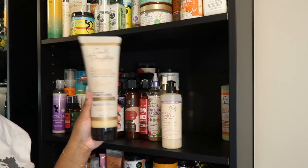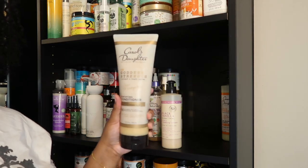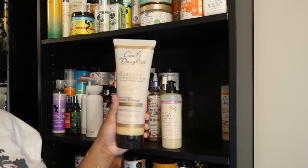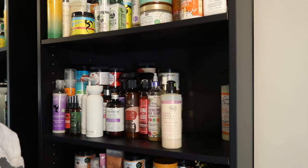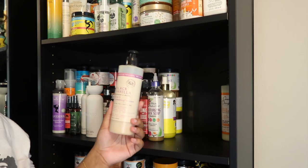Again, I just love a rinse out conditioner, so it's something that I'm always quick to buy. This one's 11 ounces. Again, it does have silicone, so that's something to keep in mind. And then the last product that I have from Carol's Daughter was actually gifted to me from my girl Gabby.